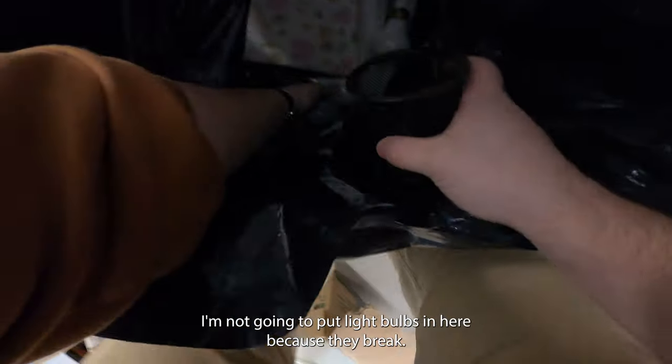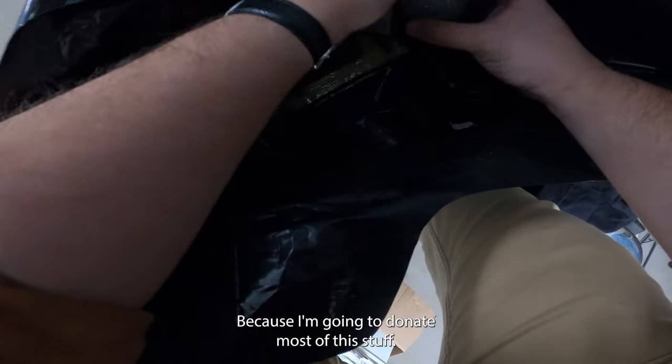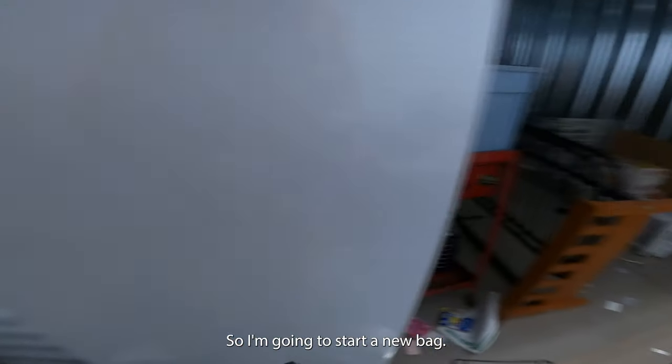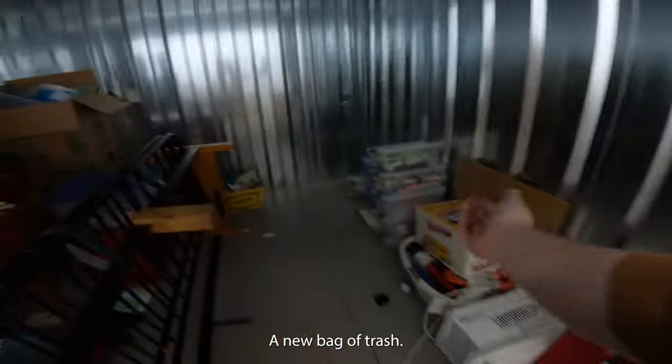Actually, you know what? I'm not going to put light bulbs in here because if they break, I'm going to donate most of this stuff. I don't want the glass to get everywhere. So I'm going to start a new bag. New bag of trash.